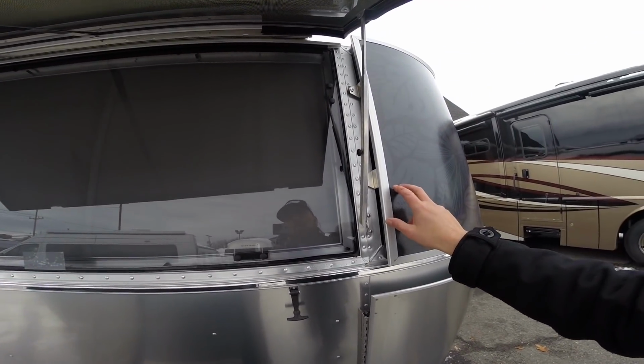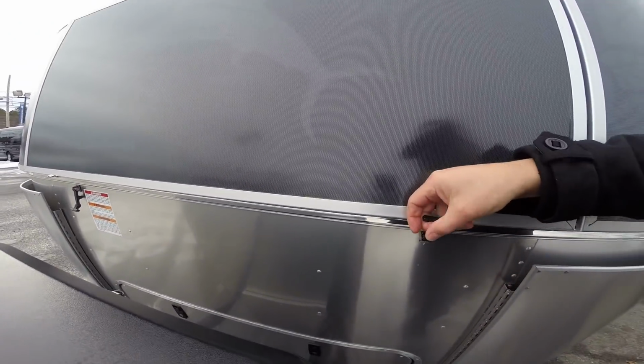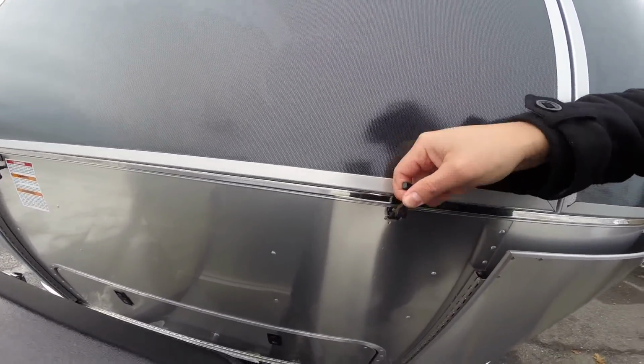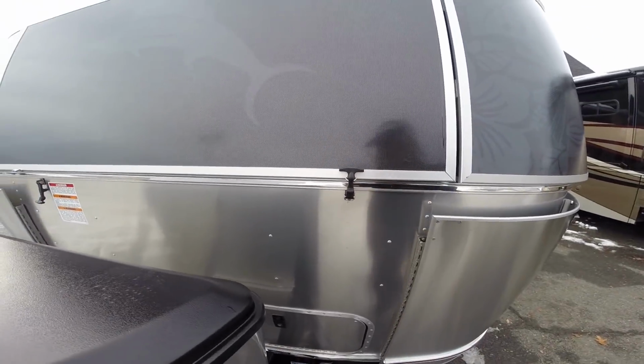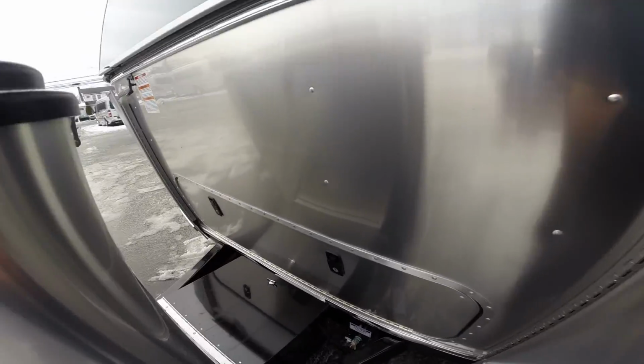Never tow the trailer with those off. You want to make sure they're on if you're ever going to tow anywhere. And then make sure you put your tethers on before you ever tow the trailer. Even in storage on a windy day, this thing could flip up. So you want to make sure you leave them on.